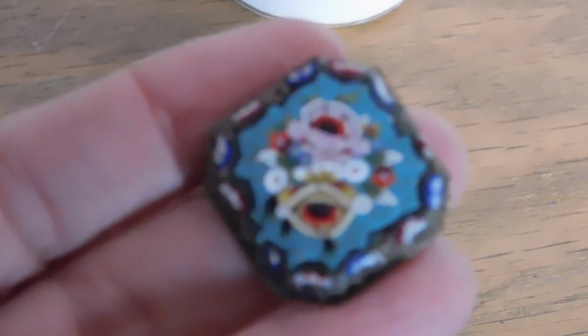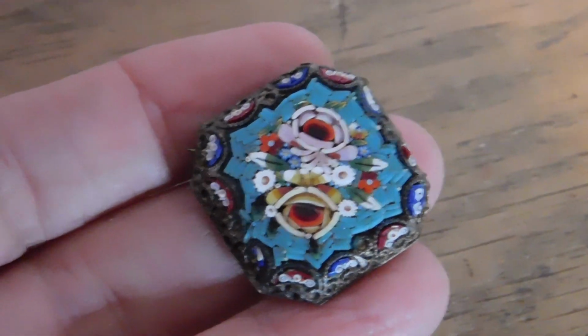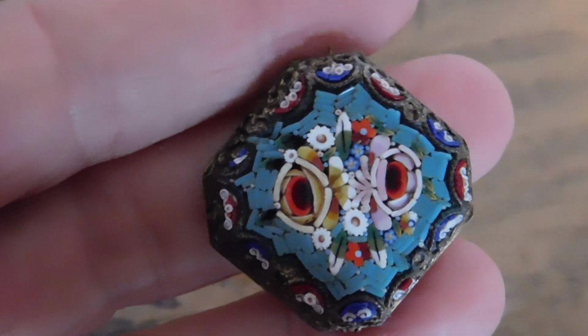And this pretty little micro mosaic brooch sold to one of my regular customers, and that sold for $28. Oops, where'd it go? $28. This is a nice one. Really tiny, tiny little pieces.